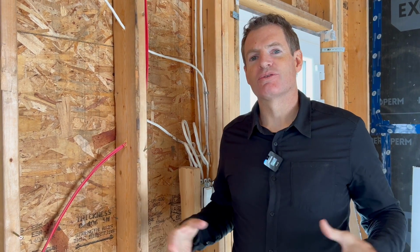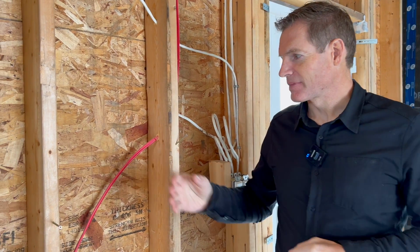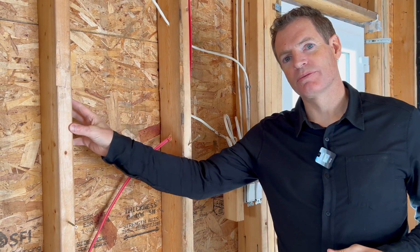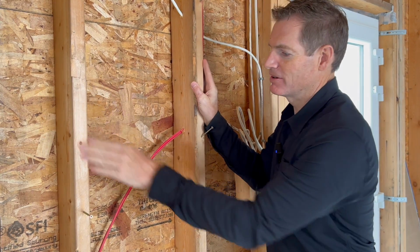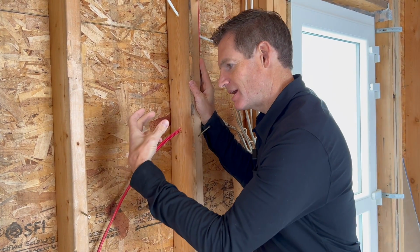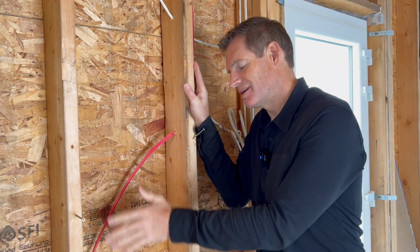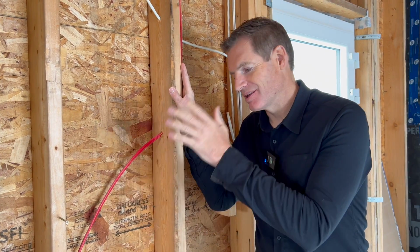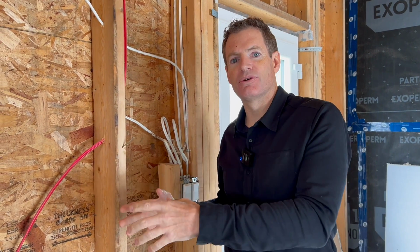Okay, let's get ultra serious for a minute. Look at this wall system. This is how a code-built home gets built ultimately. We have exterior sheathing, 2x6 wall cavity. There will be a batt type of insulation, an R22 batt will go in here. It'll get covered with a vapor barrier, covered with drywall interior finish. This is how code-built homes get built.